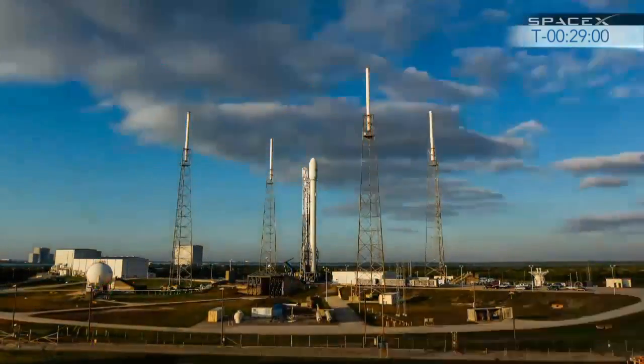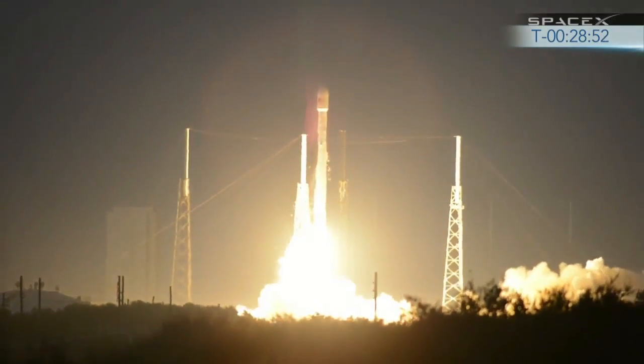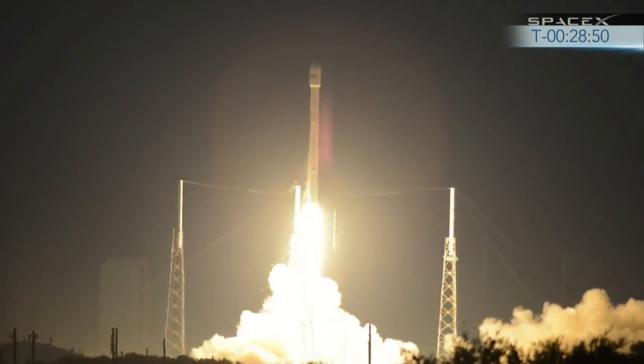SpaceX continues to have one of the most responsive launch operations in the industry. It currently takes about 6 hours to go from rolling out of the hangar to ready for launch, but we're looking to bring that down to just an hour for future missions.